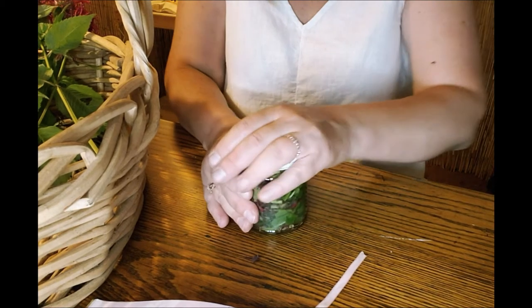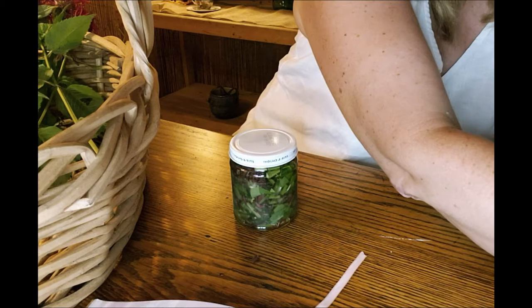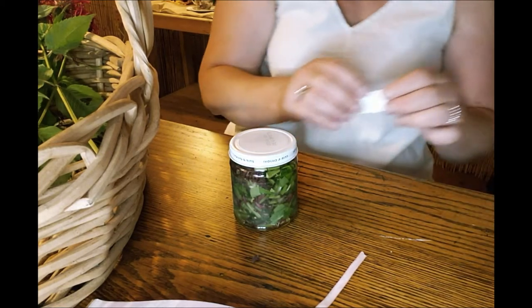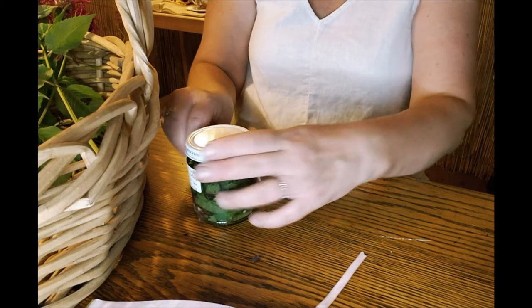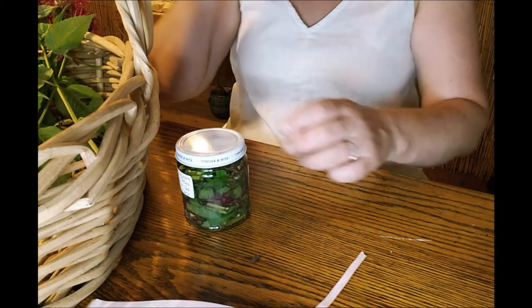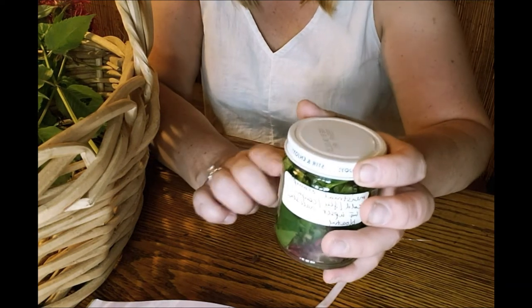And I'm always recycling these tiny little jars from peanut butter, from sunflower butter, you name it, baby food, whatever you want it to be. And always put a label. So I said, Bee Balm in vodka, made in July 2021. And 6 to 8 weeks from now, it will be ready for straining.